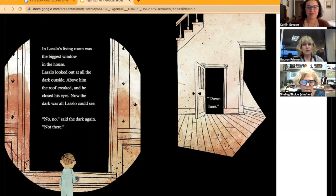And this is when you can really feel the tension building in this book. And I love how the story gets you to the edge of your seat before, spoiler alert, putting a huge smile on your face. This, I think, is perfect to read with kids who like their books a little bit scary, but not too frightening. And here we have the dark as a character, right? I love this one.